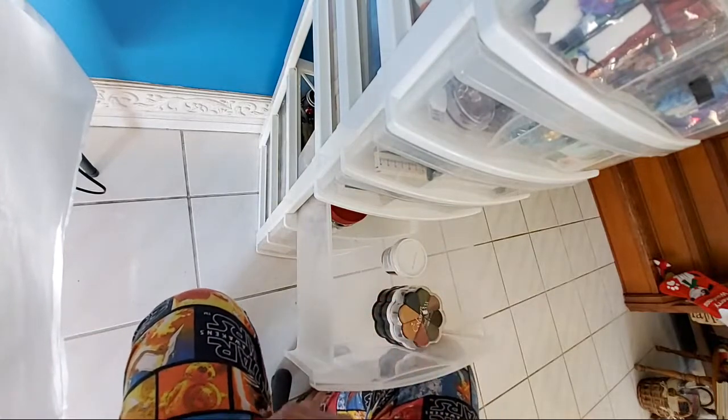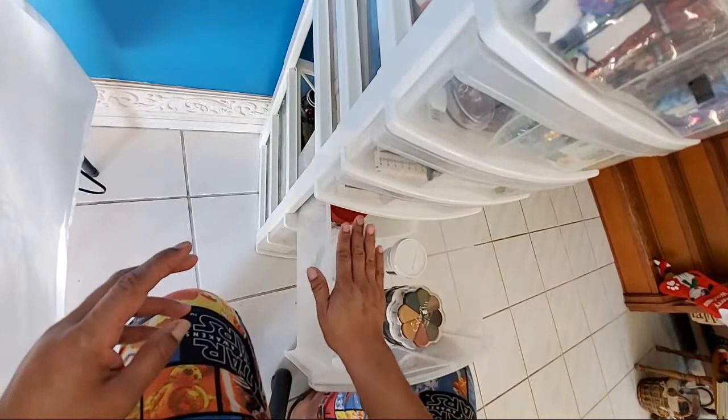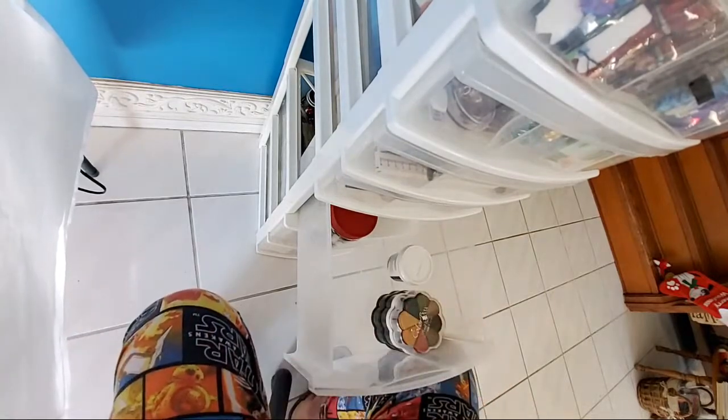Okay, the other thing that's in here is the gesso, because I want to have it handy. But the gesso is actually too tall, so I can't close the door. I have the gesso like that, so it lays this way. So I'll wait to put it on top.